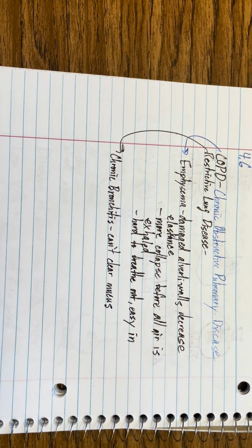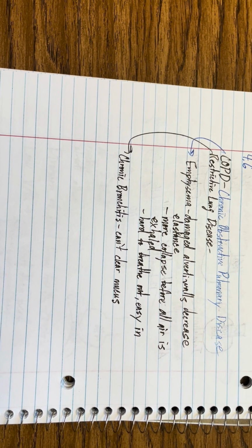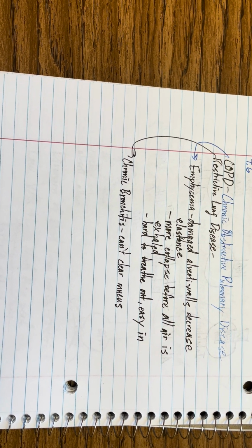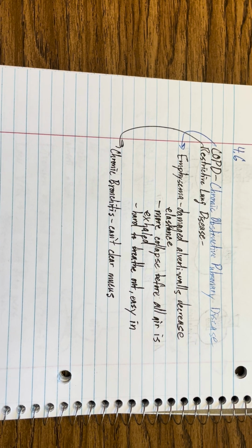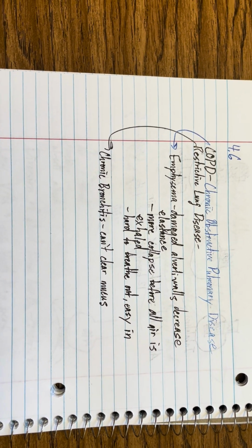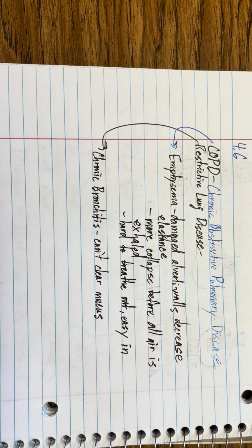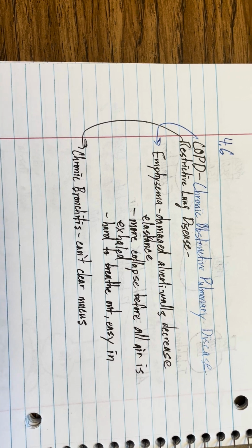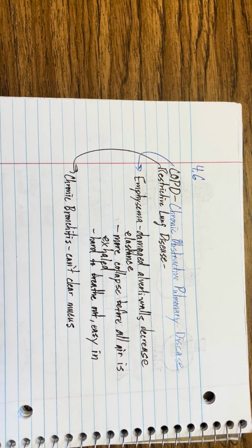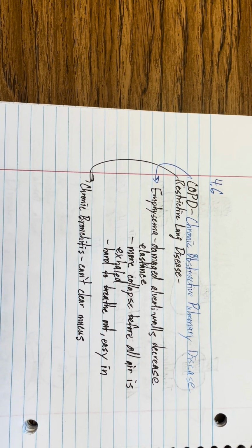And so if you can't exchange oxygen efficiently, then your activity levels go down, and then you're usually overweight in that case. So that's just two examples of COPD and restrictive lung disease. Emphysema has an air trapping mechanism wherein you have decreased elastance, and so it's more difficult to expel air out of your lungs.